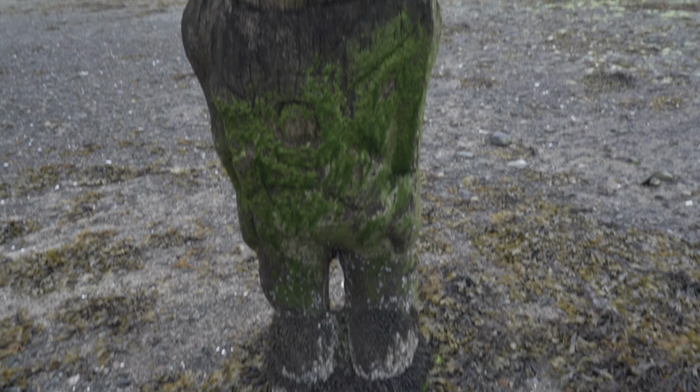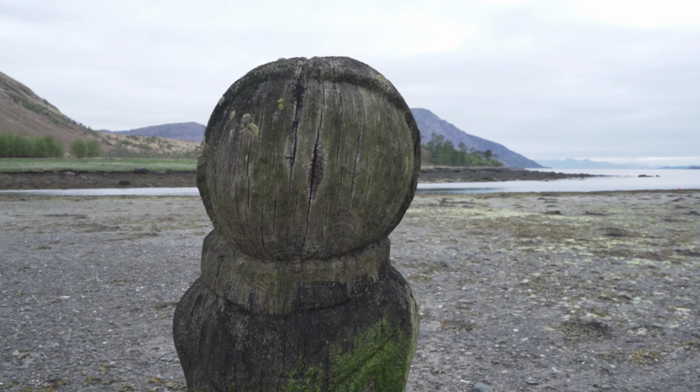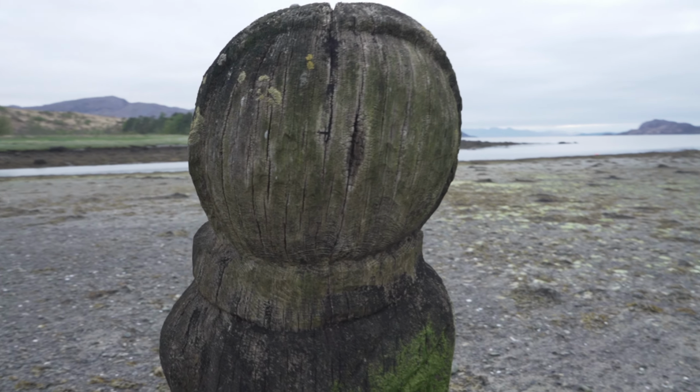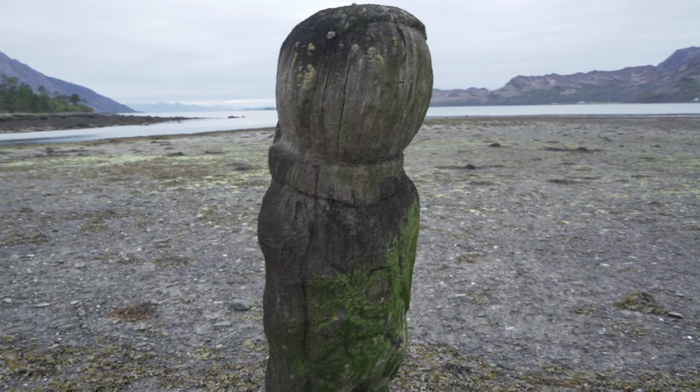Been watching the sea lap at this little sculpture whilst the tide's been in for the last few days, so just thought I'd come and check it out. Supposedly it's an alien.